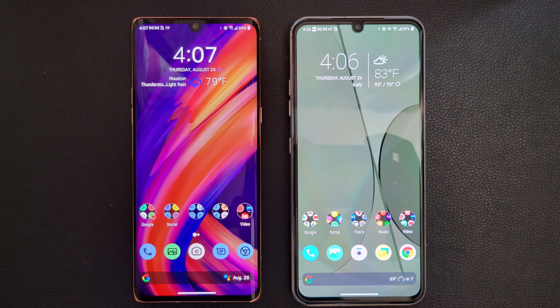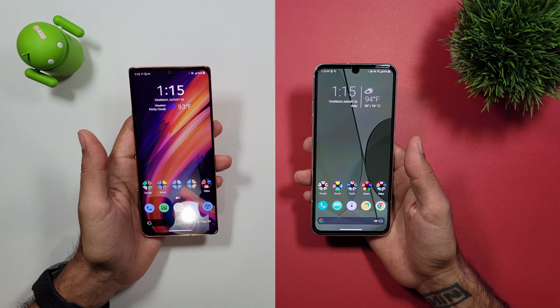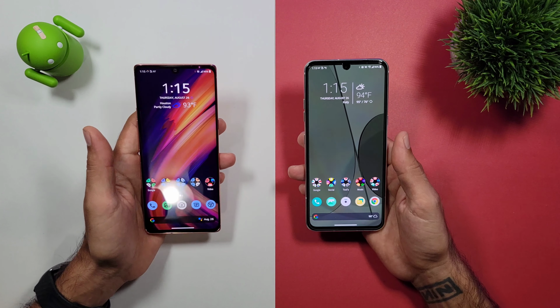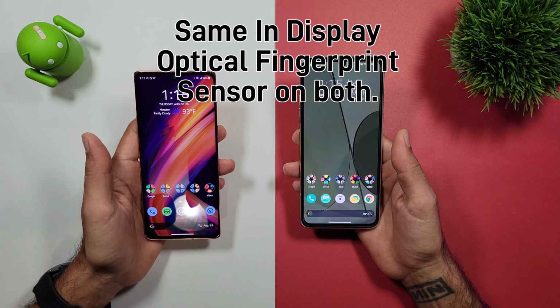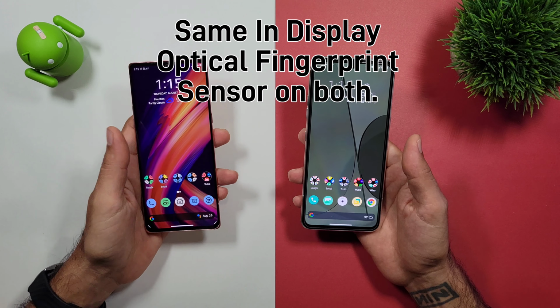Absolutely gorgeous panels. A lot of people prefer PLEDs over AMOLEDs, and personally I really do like LG's displays. They are very, very good and accurate and just very punchy, and the blacks are absolutely gorgeous on either one of these. But they are only 60 hertz refresh rate, no high refresh rate on both of them, and you do get an always-on display on the Velvet as well, same as you do on the V60.